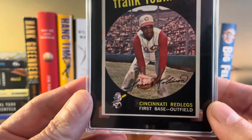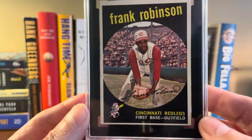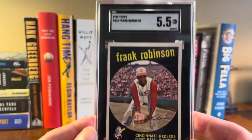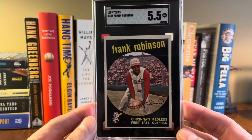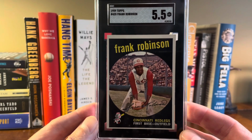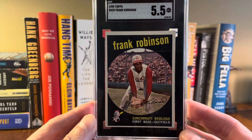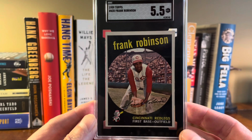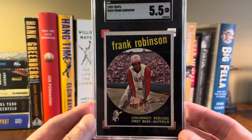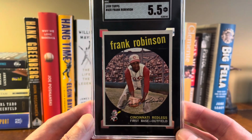The other card that I do want to share that I know John has, he has this beautiful, beautiful Frank Robinson right here, the 59 Robinson. I believe it's in a 4, John. Well, mine is in a 5.5, John. So, too bad, my friend. I'm a 1.5 higher than you on this beauty. So, there it is, Theo. That's the number 1 card I have to throw at John. And also, this card makes for a great segue into the next portion of this video.